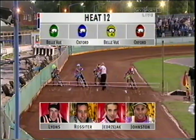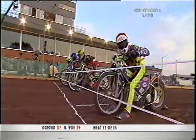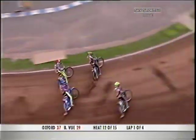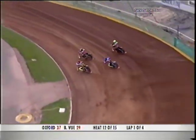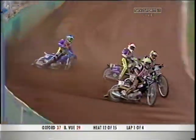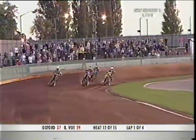There's the lineup. Steve Johnson on the inside in movement. Again, our starting marshal. The referee with Possum White. Away they go. Tremendous battle on the outside. Jason Lance in green will pick up speed. In front at the moment in yellow is his teammate Jedrajak. It's Bellevue 1 and 2. Could they close the gap? The pursuit in red is Steve Johnson. Back at the rear in blue, that's Alan Rossiter.